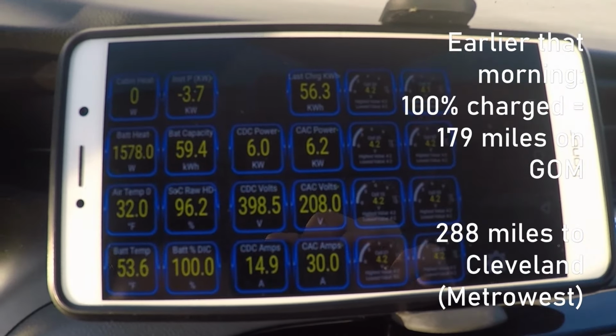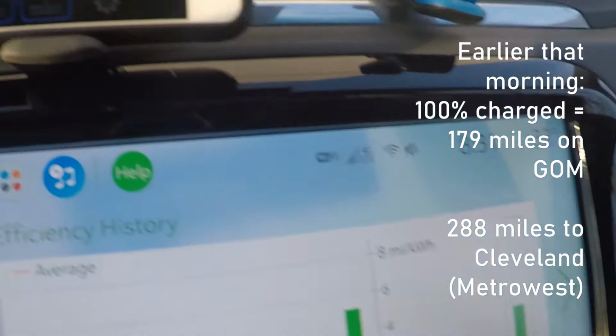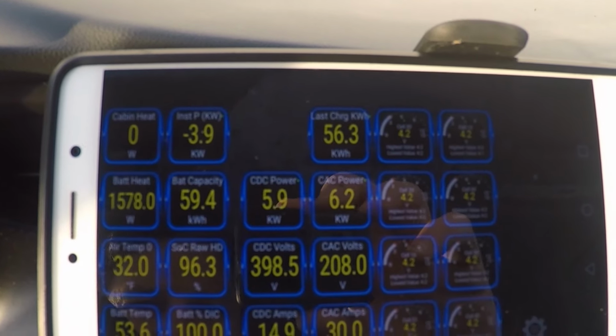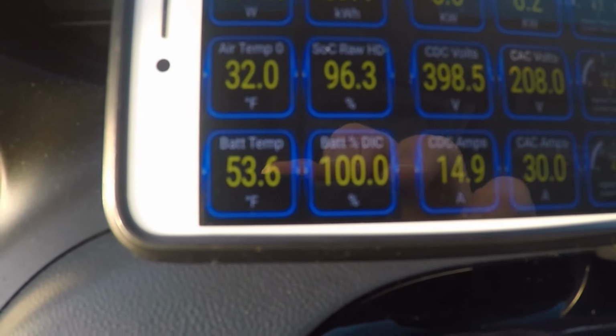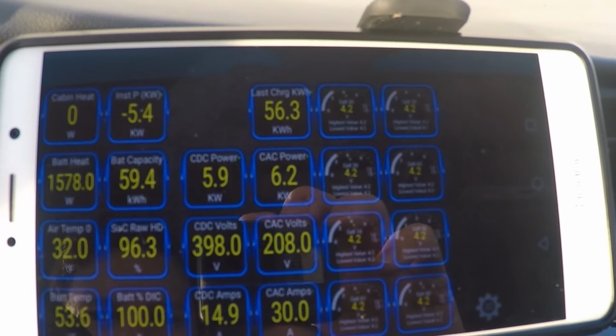So you can see we sat pretty cold overnight. We've just got up to 32 degrees Fahrenheit. And the battery heater, whilst I was preconditioning here, has gone to work. Got the battery temperature up to 53.6 degrees Fahrenheit. Still some battery heating going on, 1.5 kilowatts.